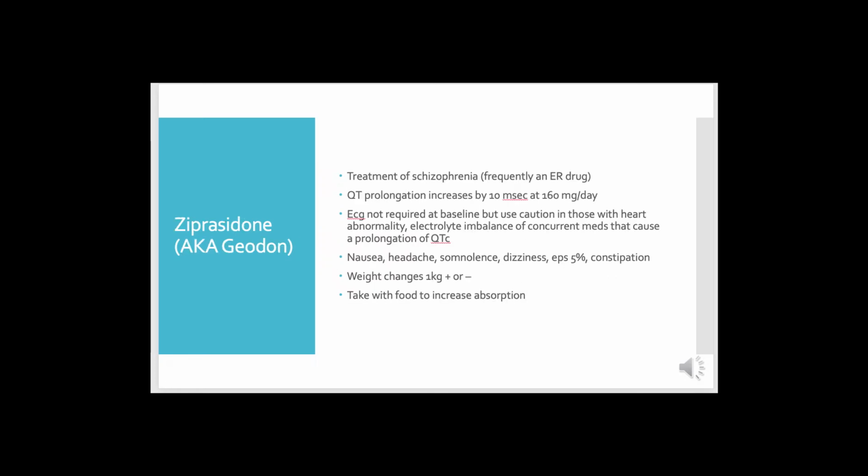Ziprasidone is the next one, and this one does have a black box warning because it can be absorbed through the skin and can cause problems. So you want to be sure, especially if you're pregnant, that you're not administering this medication without gloved hands, and you have to be very careful with administration of this medication. It is given in injectable forms, and it can also be given as a pill form, but in an emergency situation, that injectable form works much more quickly.